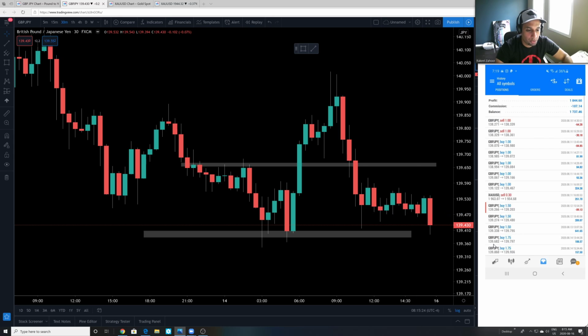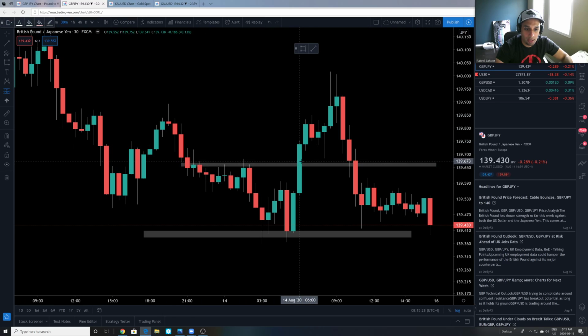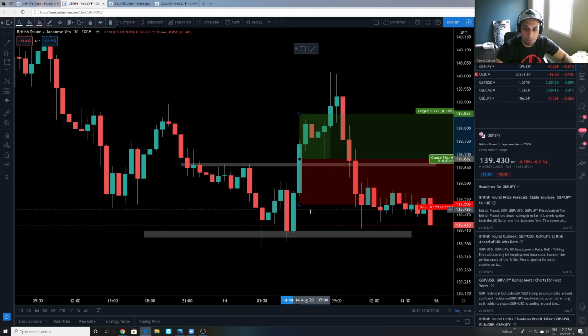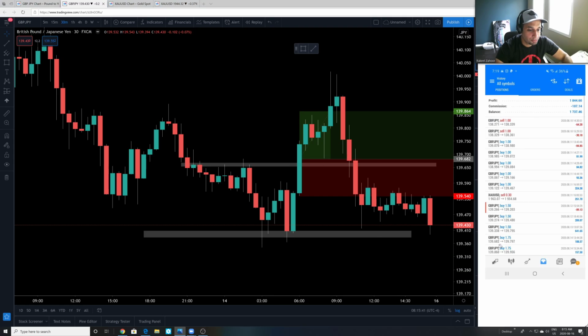So I took an entry at 139.682. The buy was taken at 139.682, somewhere over here. The stop was kept below the previous candle, and the TP was kept at almost an 18 pip TP, right?